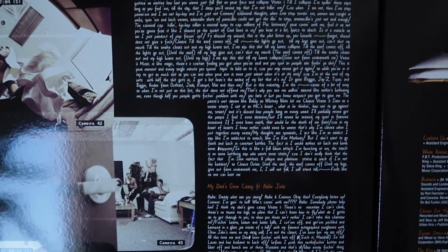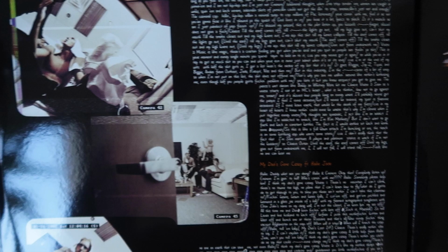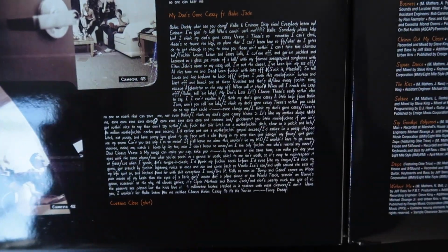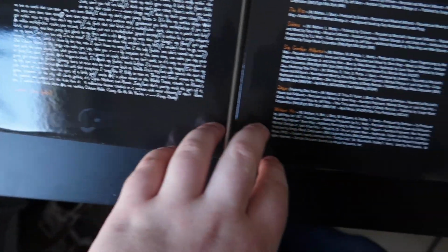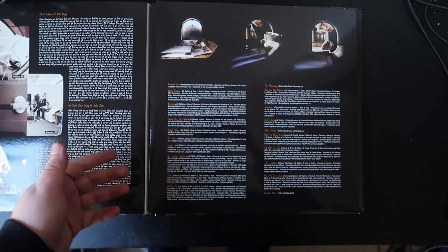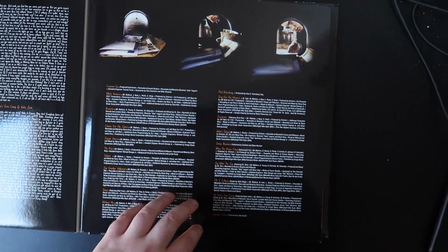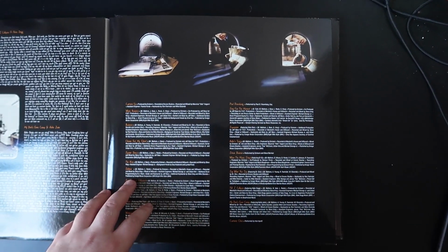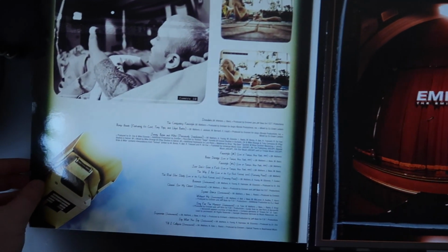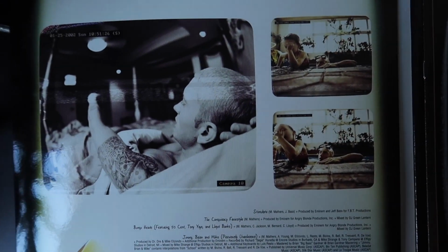Say What You Say. Moving on to the next page, Till I Collapse with Nate Dogg. Some more images there. My Dad's Gone Crazy, and that's where it ends for the main part of the album. Then you move on to this side, which comes with all the extra stuff included in the expanded edition. You get Stimulated, the freestyles, and all of the instrumentals. And as you carry on, this is the end bit, which gives you all the credits for everything on the expanded edition, as well as some of these photos.